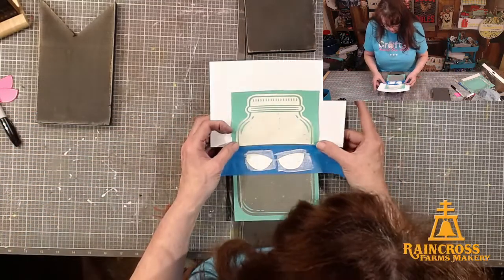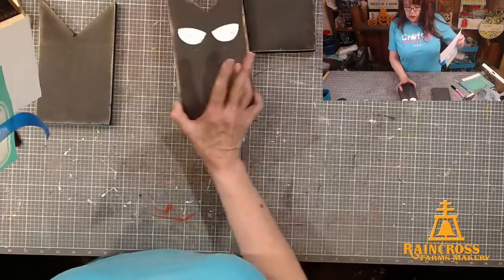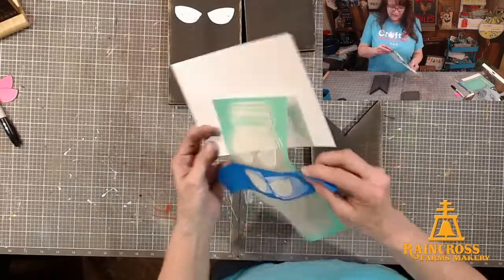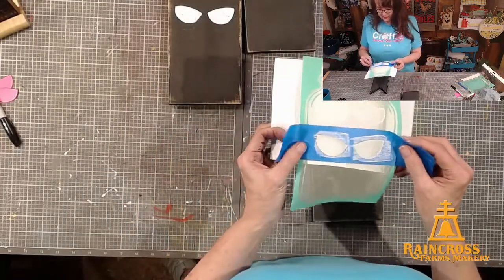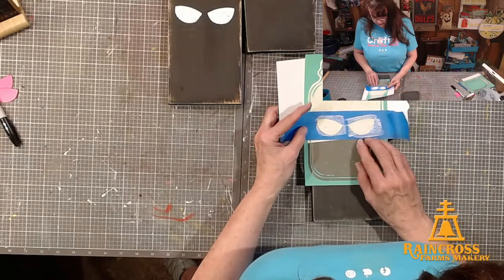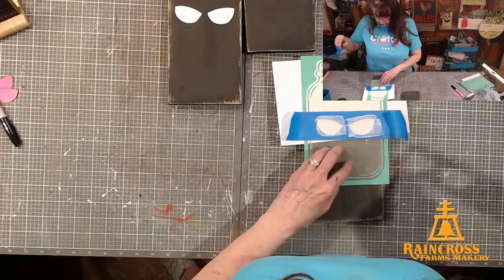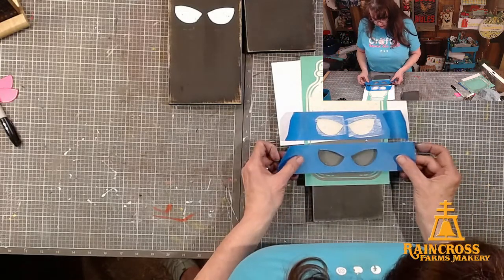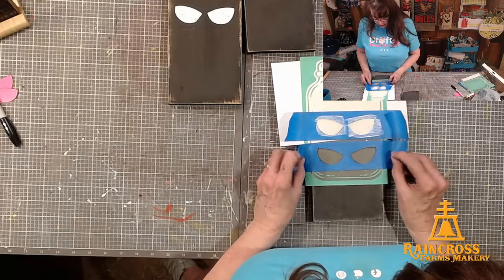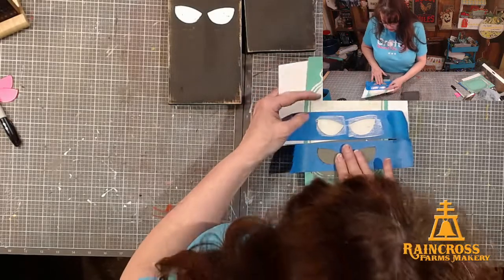And peel that up. Ooh, I have another one. Wearing sunglasses, kind of. Okay, and then let's put this one down. So I'm really just using the blank screen, and I'm making my own little mask, so I can chalk just those eyes.